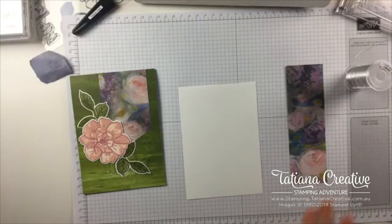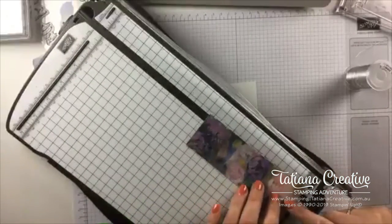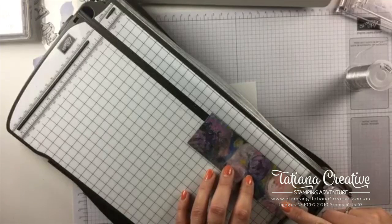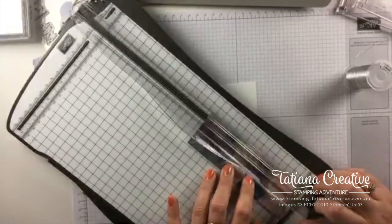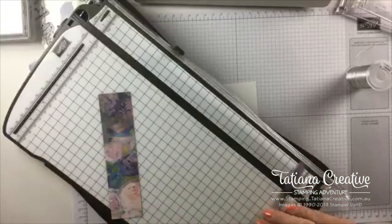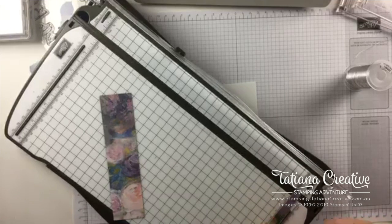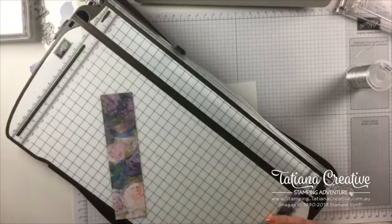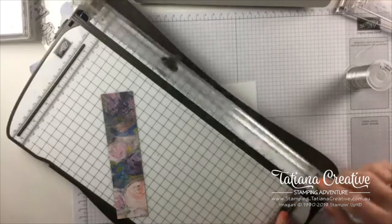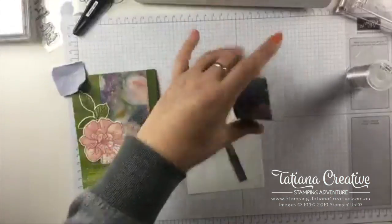So I'm going to cut that at 1 centimetre. So this is, I did a paper share with my wonderful team, and so all our paper is 6 by 6. I'm just going to cut a strip off and trim it 2 sides. There we go.